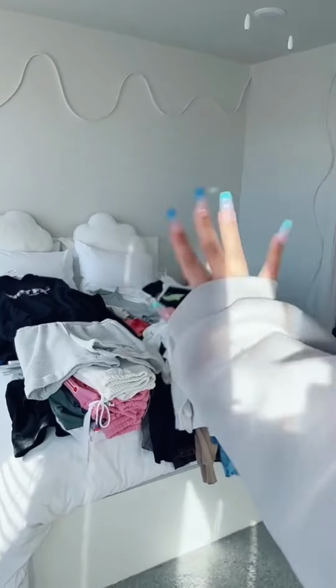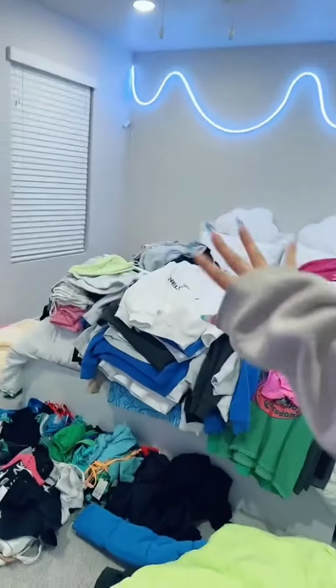I'm gonna have to sleep on the couch. I already know. Okay, this side is great. That side, oh my god. Okay, it's finally empty. Now I'm gonna make a keep and donate pile.